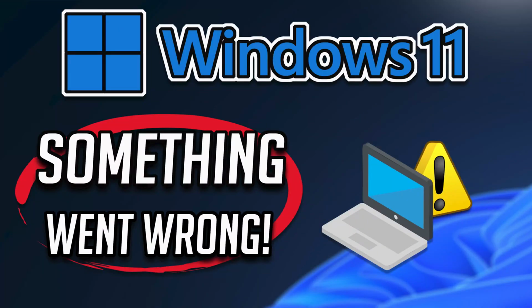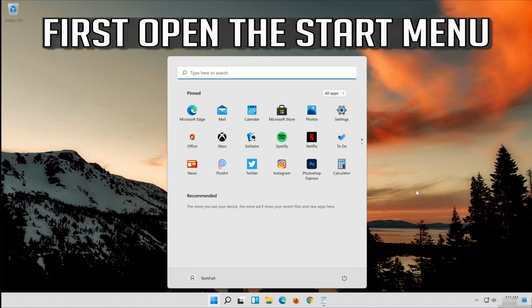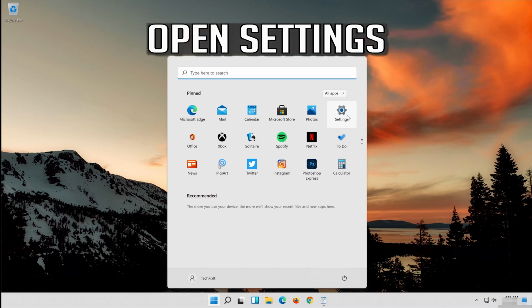In this tutorial you will learn how to fix the error "Something went wrong. Try to reopen settings later" in Windows 11 and Windows 10. First open the Start menu. Open Settings.